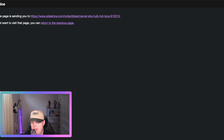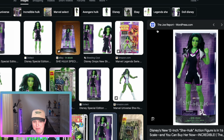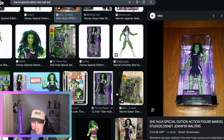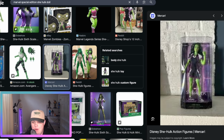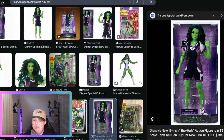Now, this one is going to be like an inch and a half shorter, but it's also going to be way cheaper. You win some, you lose some. Let's see, we got an eBay listing right here. This one's in Great Britain. I'm not seeing too many listings. There's one on Mercari, doesn't have the price, but they're wanting $150. But I don't know. It's a really solid looking character design. I like it. If I can find this one, I will pick this one up.